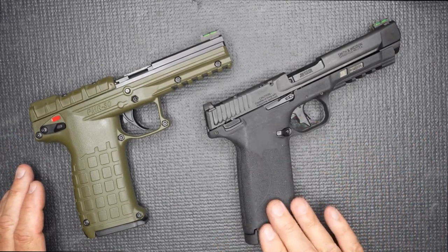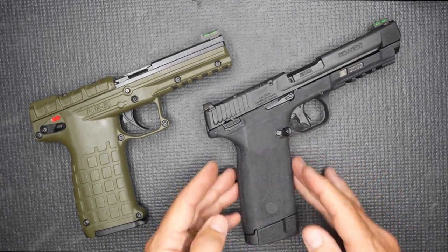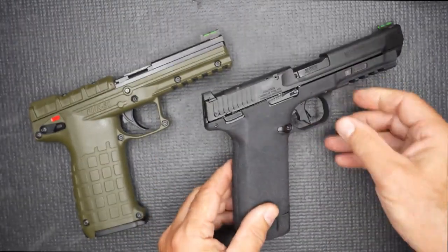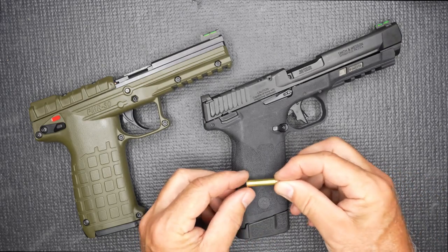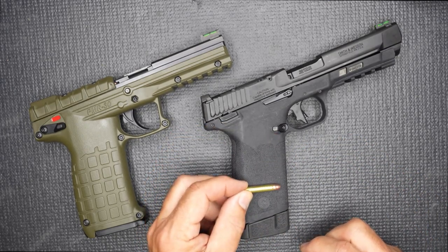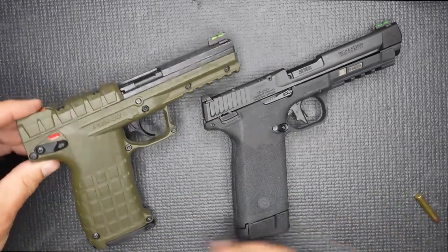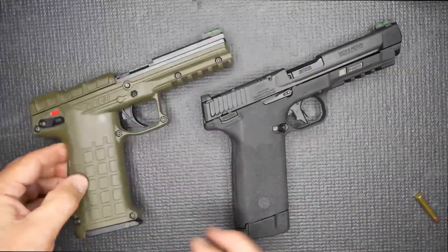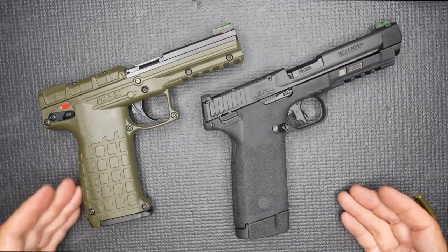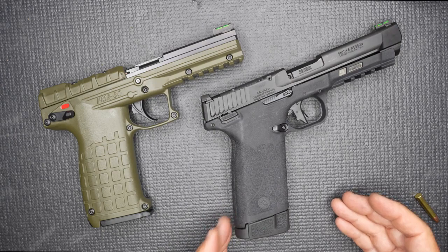Now with the Smith & Wesson, we have more of a textured grip, and it goes all the way around the grip. It is a very thin grip, but with 22 Magnum, it has to be a fairly long grip in this direction. And that just has to do with the length of the round. Of course, it's the same with the Kel-Tec. Thin, and yet it's a little bit thicker. To be honest, it reminds me a lot of the 1911. This has a little more of a hump, whereas the Smith & Wesson is a little bit more straight in line.